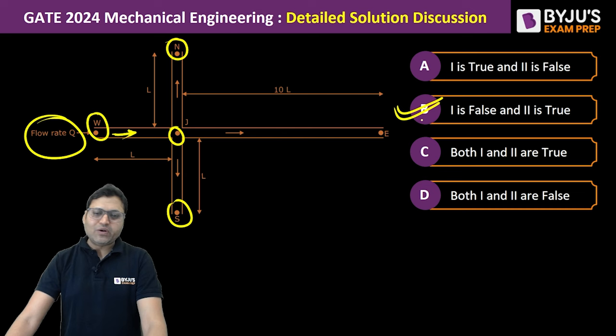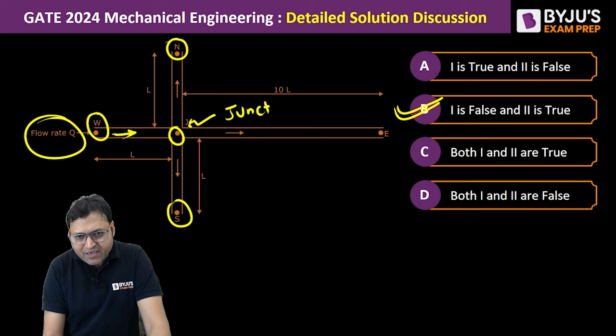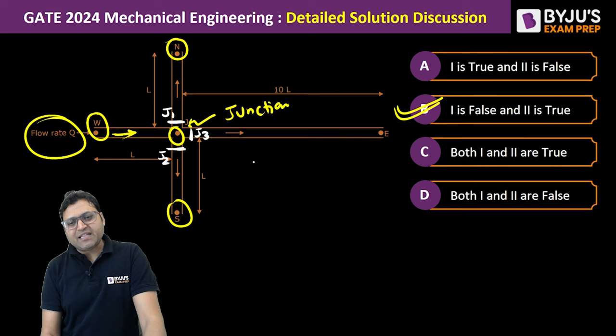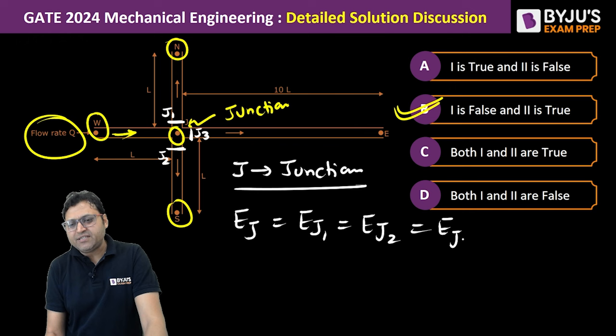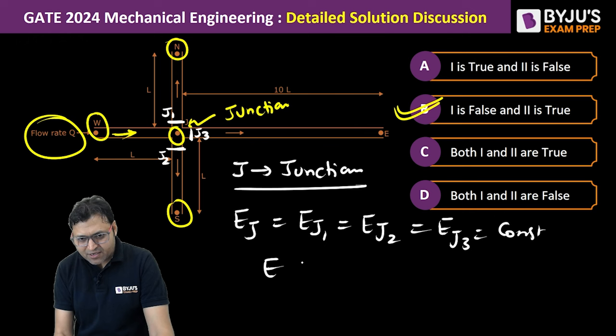Let us try to understand how. J is the junction, the point where two or more pipes meet. Let me call these points J1, J2, and J3. Because J is a junction, the energy at the junction is constant: EJ1 is equal to EJ2 is equal to EJ3. Energy is a point function, so energy will be the same.